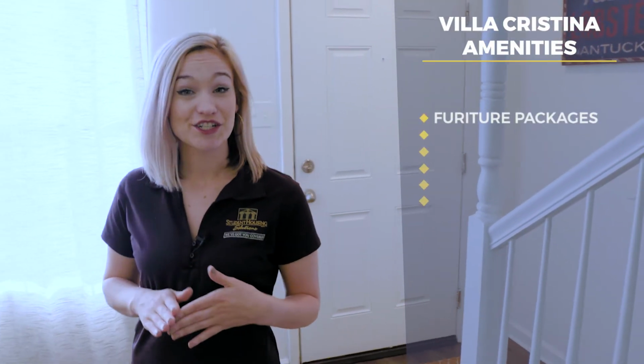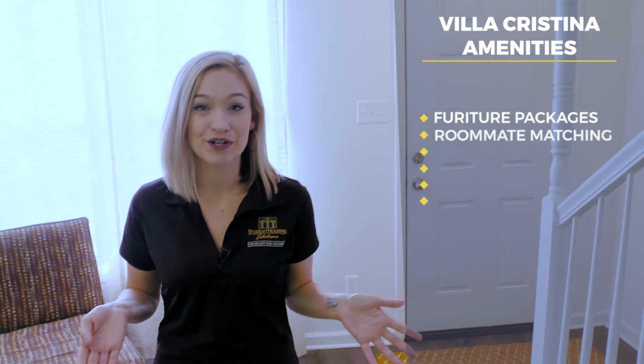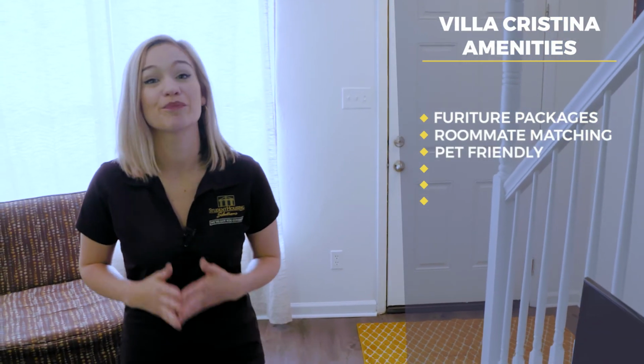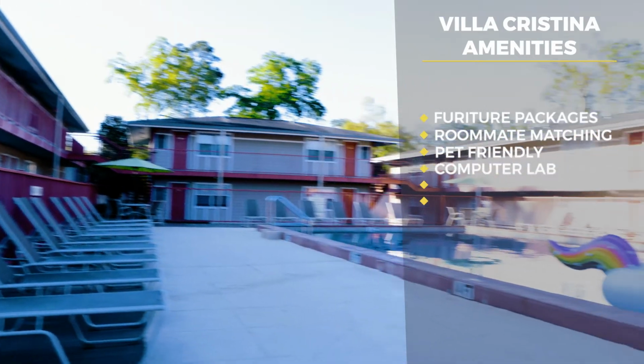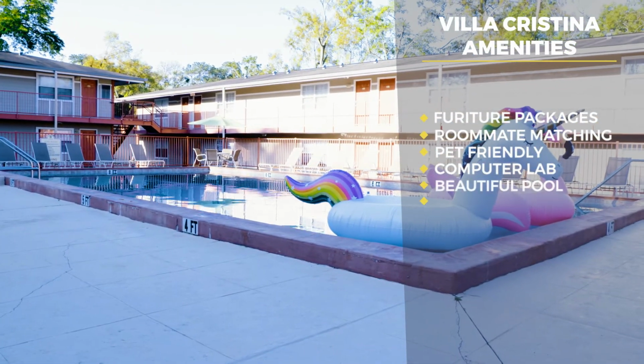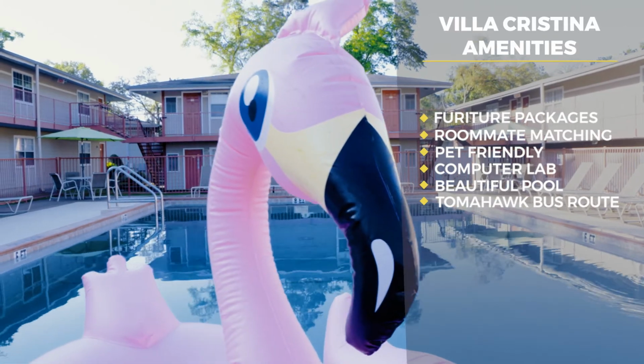Some more great features we have here at Villa Cristina are furniture packages, our roommate matching program, and we're pet friendly, so we have a bark park right here on property that's perfect for your furry friends. We also have a computer lab that overlooks our beautiful sparkling pool, and we're right on the FSU bus route.